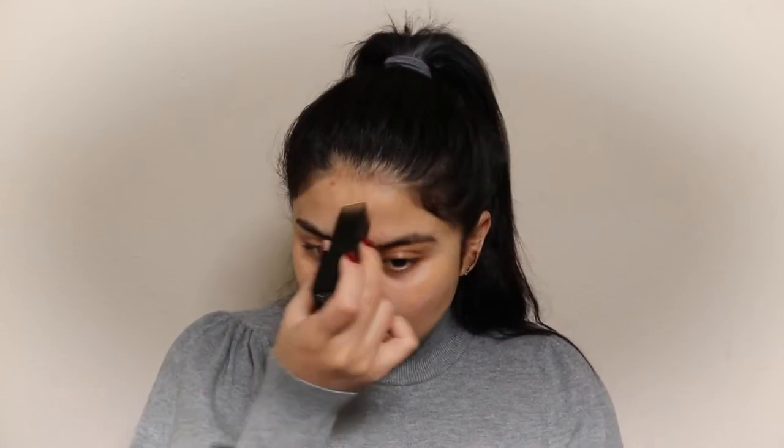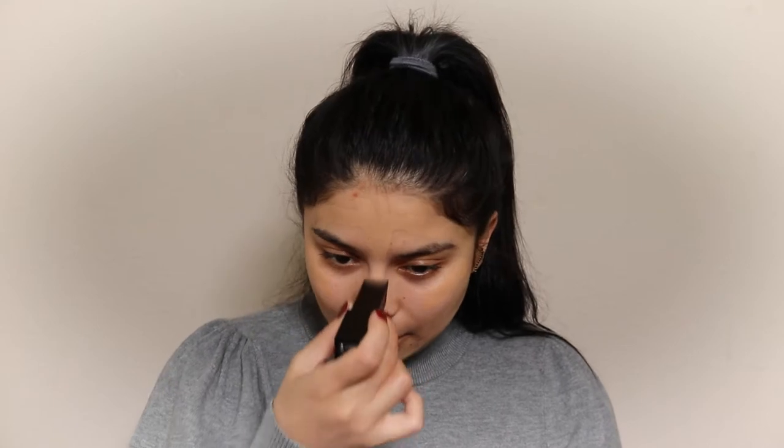applying it all over my face. And like I said, I am not using any primer other than my moisturizer. Moisturizer is key to me, especially during this winter time. My skin tends to get super, super dry, and I hate that feeling. I hate that sensation. So yeah, I'm just going to be applying that.